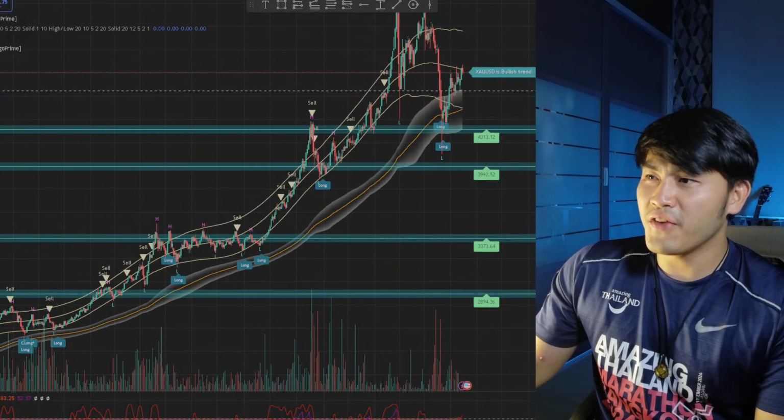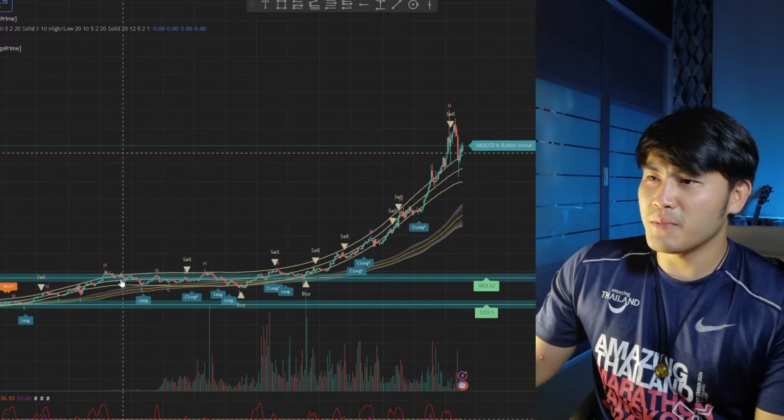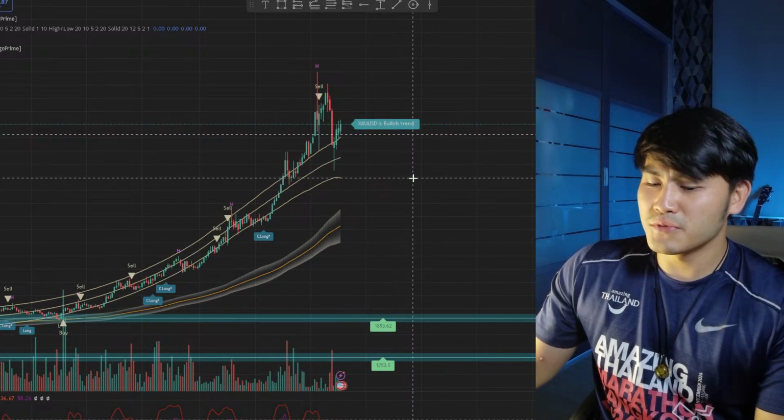But in the very, very long-term sense, you know, it's still very much bullish. We're still above the tunnel right here. We still have room to grow.